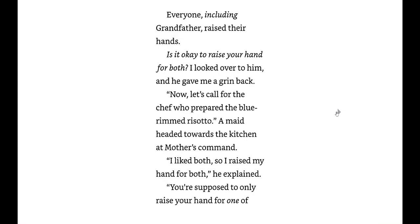Everyone, including Grandfather, raise their hands. Is it okay to raise your hand for both? I looked over to him and he gave me a grin back. Next, let's call for the chef who prepared the blue-rimmed risotto. A maid headed toward the kitchen at Mother's command.